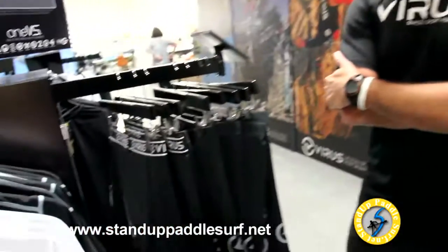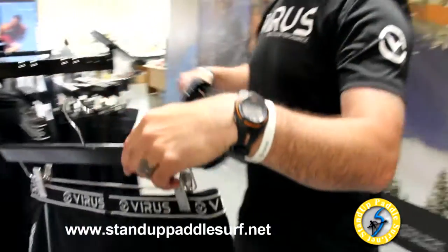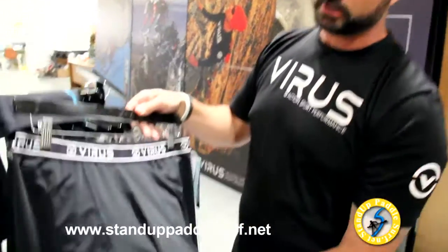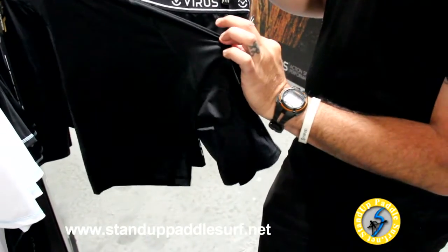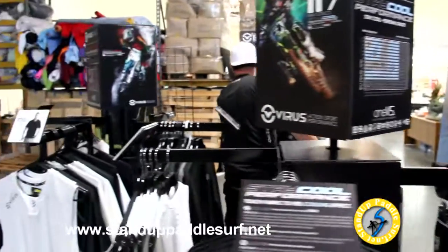And then, so these are like underwear? Yeah, we have boxer briefs, but then we have them also as your basic. These right here are a compression boxer brief. So the difference here is there's no hole versus having a boxer brief.